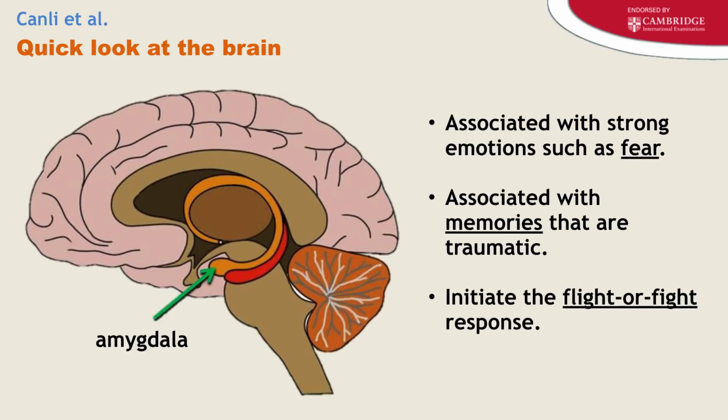The amygdala is associated with strong emotions such as fear. It's associated with memories that are traumatic, and it initiates the fight or flight response. This will be important also for A level when we learn about things like conditioning and how phobias are formed. But for now, we just need to know that the amygdala is associated with memories that are of a negatively valenced emotion usually, but not always.